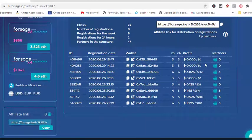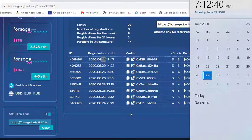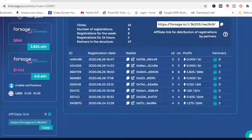Okay, you can see this person has earned $0 because he has referred nobody. I think this person just joined today. Today's date is June 29. So they just joined the system. They don't have anybody under them, and they have not earned anything.